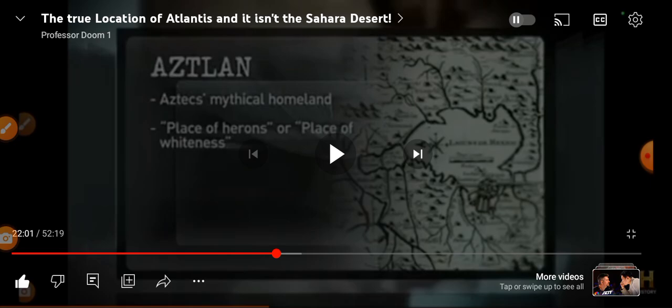What are we seeing going on right now? Let me show you the map, and then let me explain to you with the devices that I mentioned earlier, and then I'm going to show you why also the map tells us that North America is indeed the lost continent of Atlantis. Let's take a look at this.